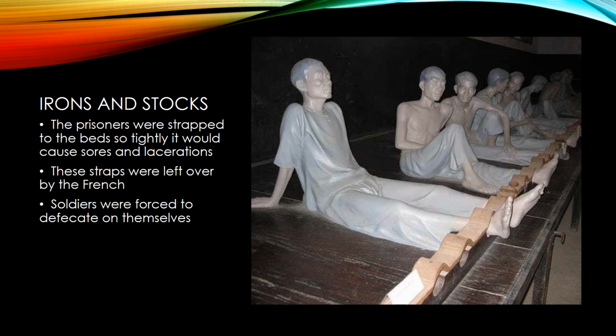The Vietnamese would strap the soldiers to their bunks using irons and stocks. These were left over from the French era. The straps were sometimes so tight that they would result in lacerations and bruises on their legs and feet. They were not even permitted to get up and use the facilities and were forced to defecate on themselves. This brought many unwanted pests, including rodents and cockroaches.